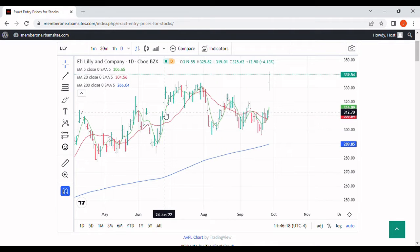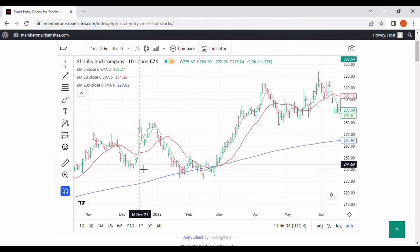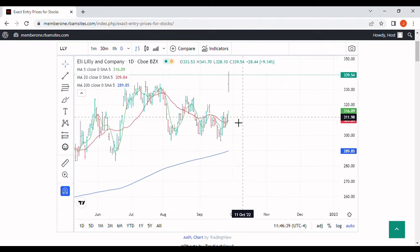I'm pointing to right here on June 23rd through the 24th, and that was eventually filled here in August, and some gaps here June 10th, and that was eventually filled. So this stock does have some moderate tendency to gap. There's another gap right here on December 15th, and then filled again a month later. So you can look for this gap to be filled in this stock.